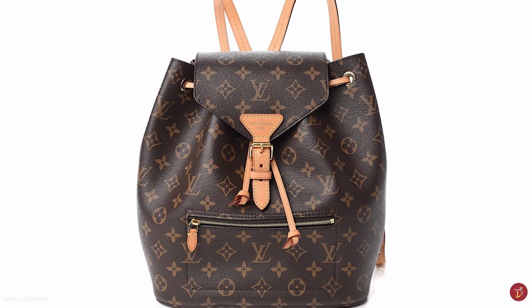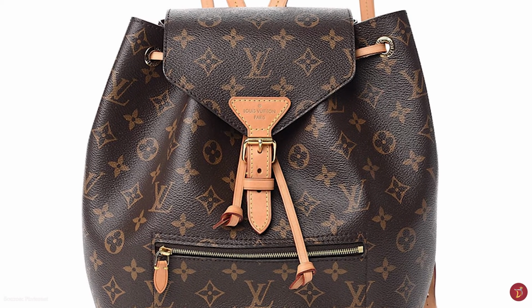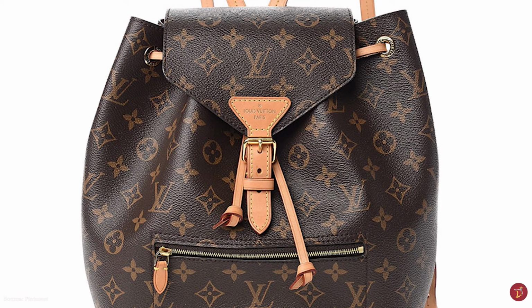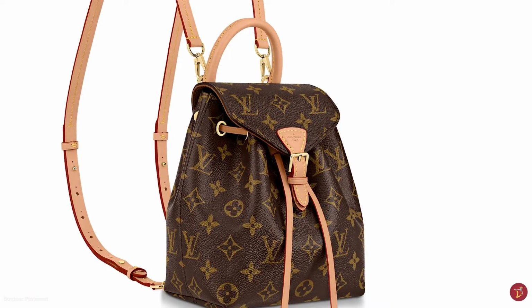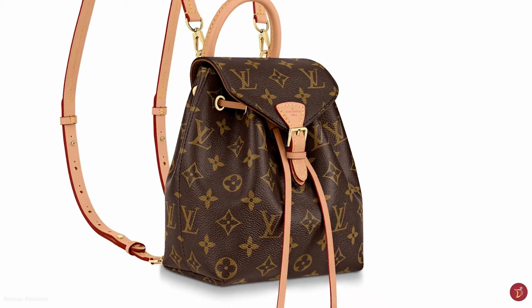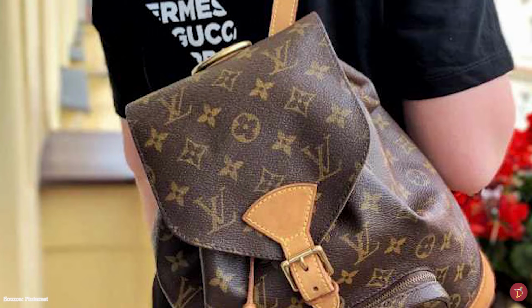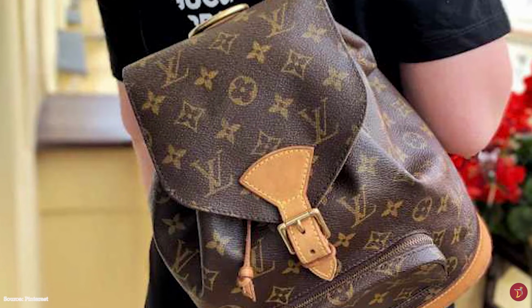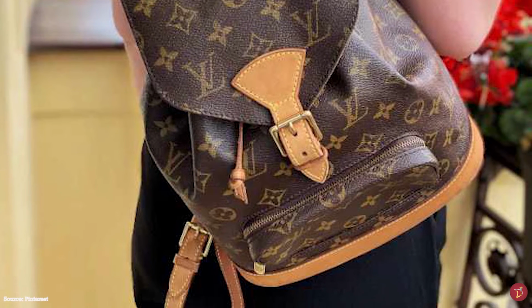The Louis Vuitton Montsouris backpack was one of the most popular backpacks in the early 2000s and was named after Montsouris Park on the southern edge of Paris, one of the largest green spaces in Paris and a favourite walking spot of many Parisians. All variations of the Montsouris backpack feature a bucket bag style shape similar to the classic Louis Vuitton Noé bucket bag.